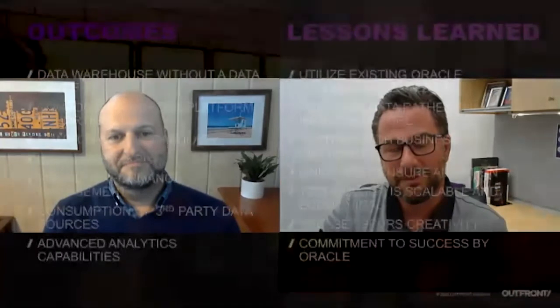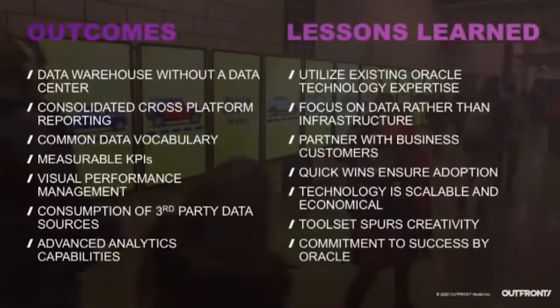Yeah, we've touched on them when we talked, but just to reiterate, we have a data warehouse without a data center. Oracle is our data center, for lack of a better word. So it really allows us to focus. We've consolidated our cross-platform reporting into one place. It's governed from the standpoint of, people go there and it's trusted. If it doesn't come from there, there's definitely, at this point, some questioning.